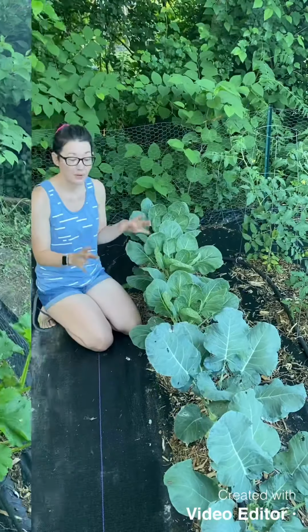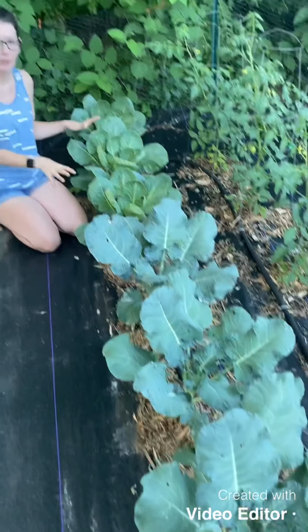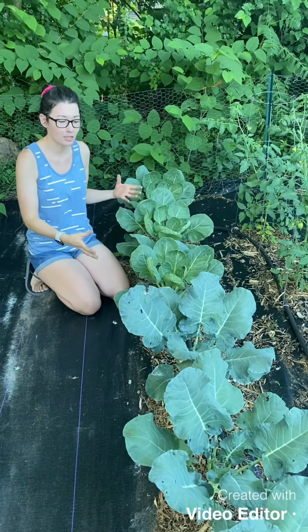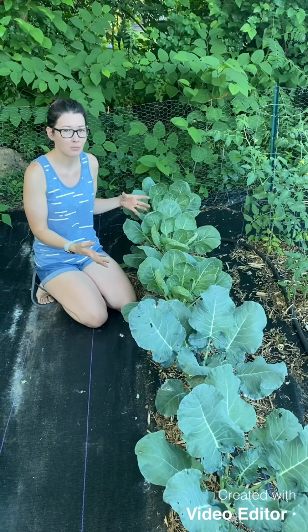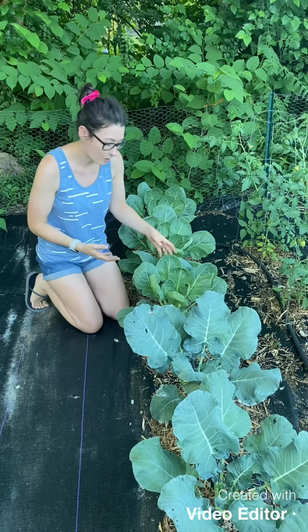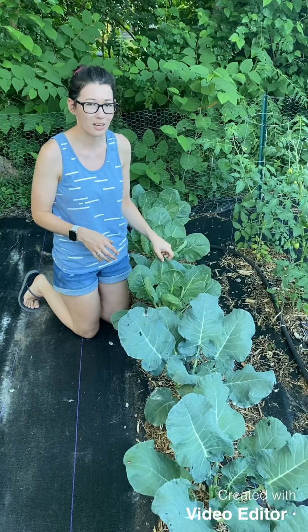Okay, what I have here is I have broccoli in the front and I have Brussels sprouts here in the back. Now, unfortunately, we were a little late getting these in with everything that's going on, especially with the COVID. We had a hard time getting them. So we've been having a lot of warm weather and they're getting pretty big. I'm kind of nervous that they're going to shoot up.